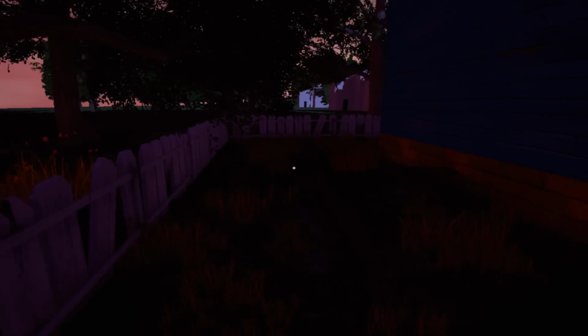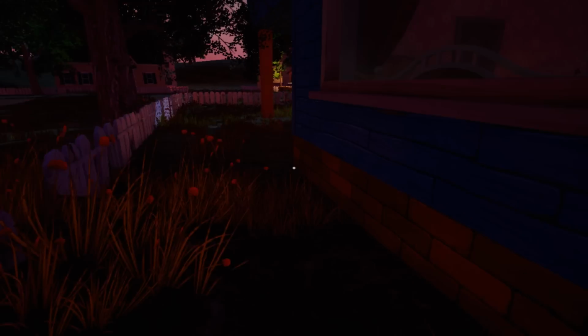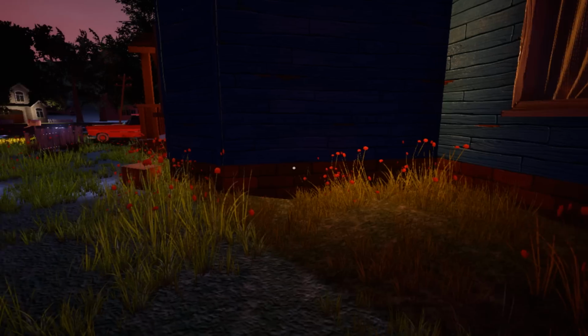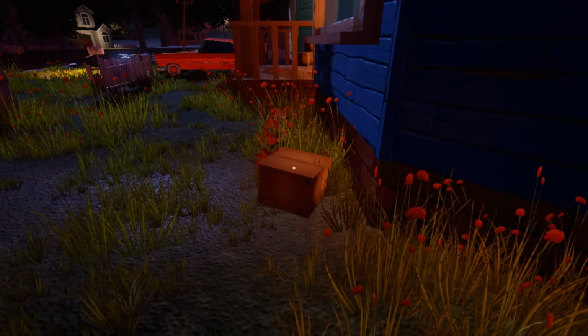This is really scary. Can we move any of this stuff? Let's see. Guys, I'm really freaked out right now. The music is so spooky. The guy is so scary. Oh, gosh. Okay, wasn't there something here I could stand on to check on him? Okay, this is right here.